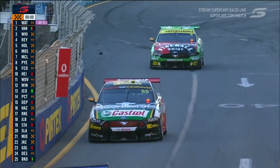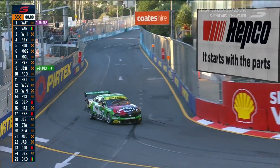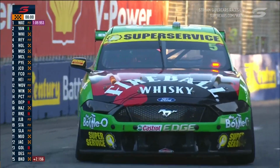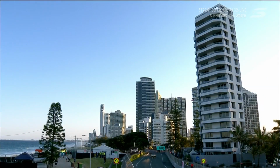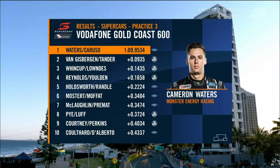Wow. Very tight. Super tight, isn't it? Waters, Van Gisbergen, Whincup, Reynolds, Holdsworth, Mostert, McLaughlin. So he goes back to 7th, McLaughlin. He'll be frustrated by that because repeated errors with the curb hops have impacted on him being able to put a lap together at the end. Pye, Courtney and Coulthard, that's the 10.